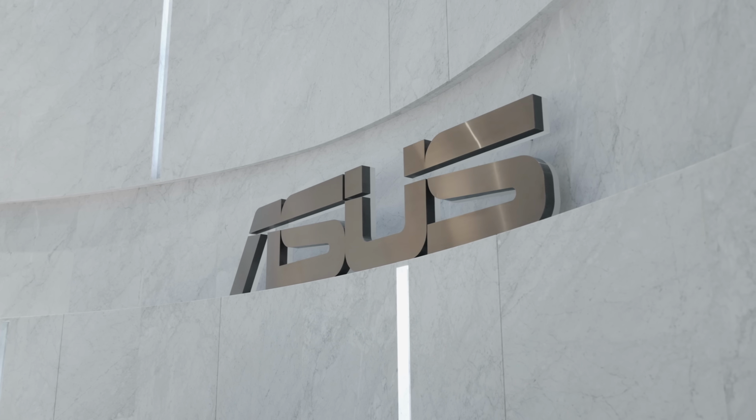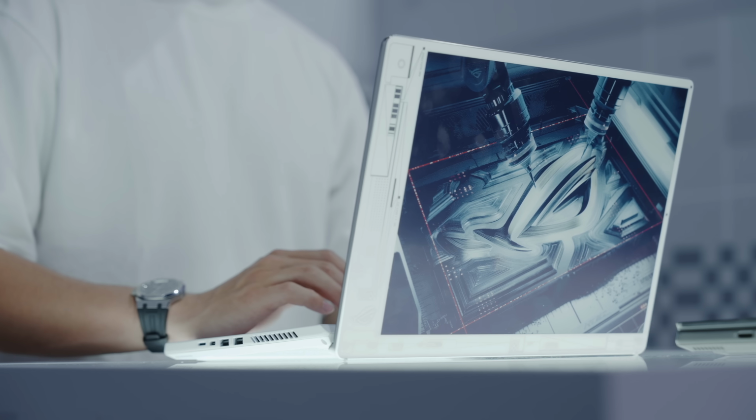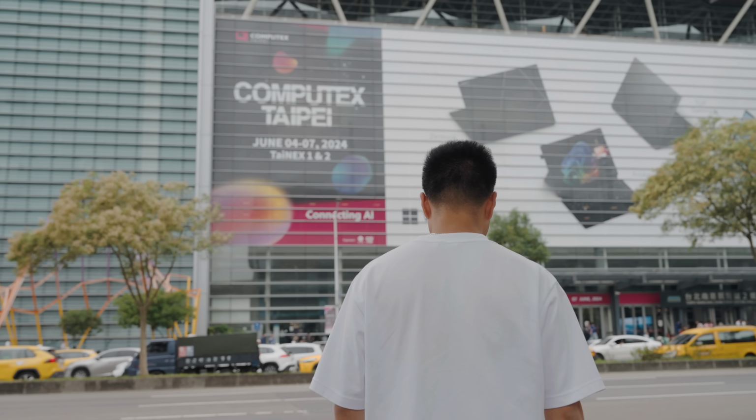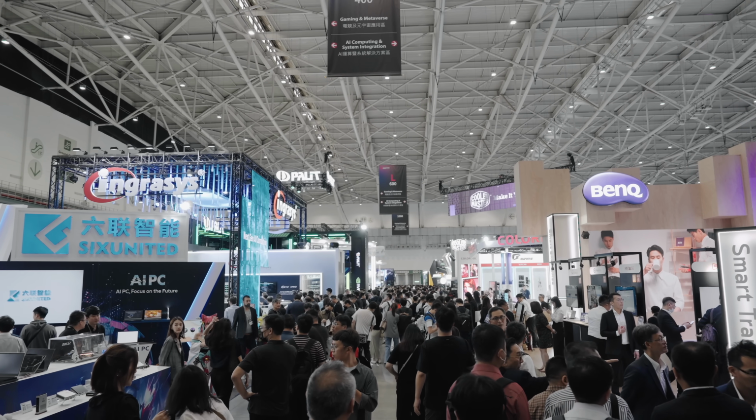We're here with ASUS to check out their headquarters, see their newest innovation in all of the lineups, including Vivobook, ProArt, as well as attend the Computex for the first time to see what that amazing event is all about. And so it's exciting to be able to come to Computex for the first time with ASUS.